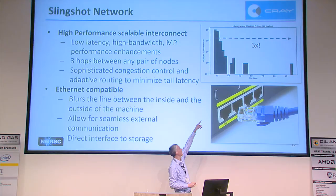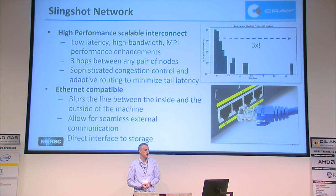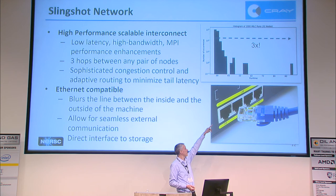One of the things that has always been driving users crazy on HPC machines over the last 10 years has been performance variability. This is what the plot at the top right here is showing you. This is just running the same application, MILC, which is a quantum chromodynamics application, over and over again on the same machine. And what you see is that sometimes when you run it, it runs more than three times slower than it does most of the time.